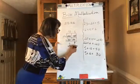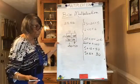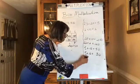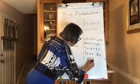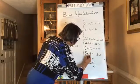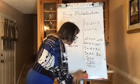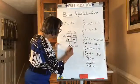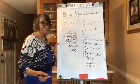So now we can add those. Okay? Do not use your calculators. Just put them under each other if you need to. So if it's better for you to do it this way, 250 plus 150. 5 plus 5 is 10, carry your 1. Okay, 1, 3, 4. Isn't that what we got before? So the result is 400.